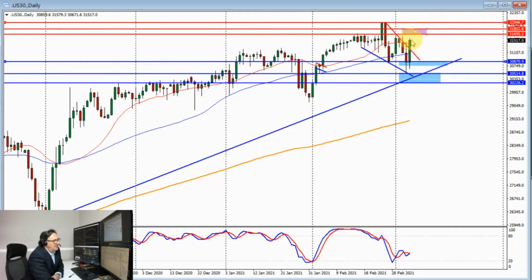Alternatively, if we see a rejection here and a dip lower, the initial support is at 31,157. Loss of that level could open the way for a deeper controlled pullback and then retest of this rising support trend line towards 30,870, followed by 30,500 to the downside.